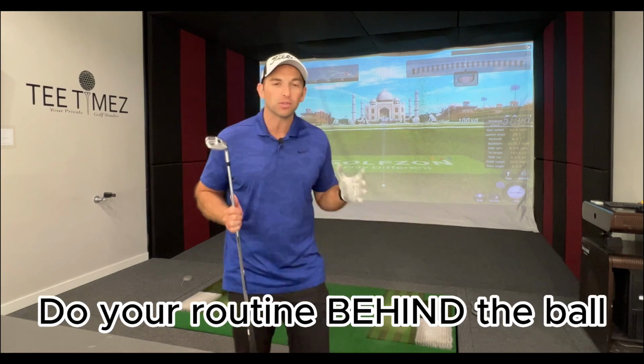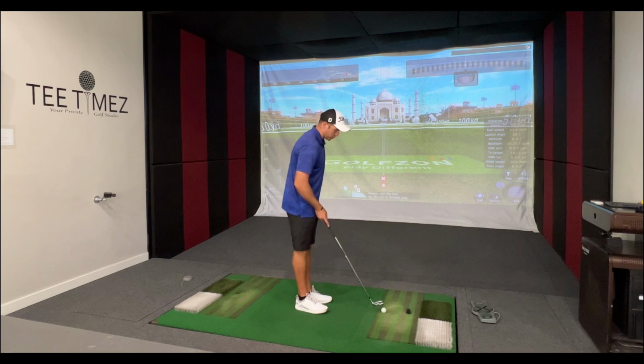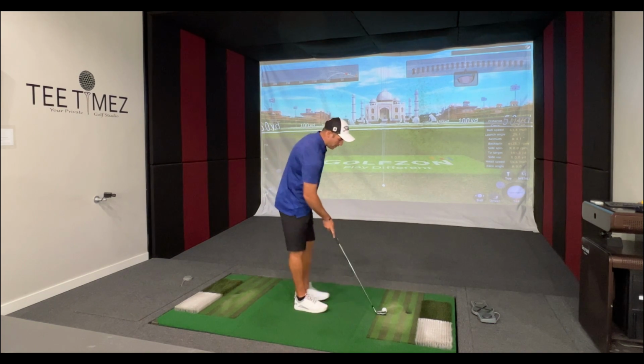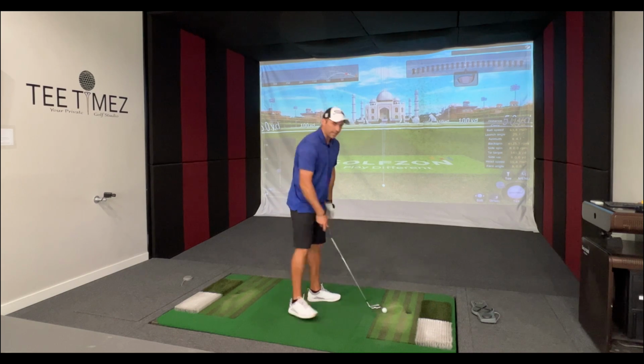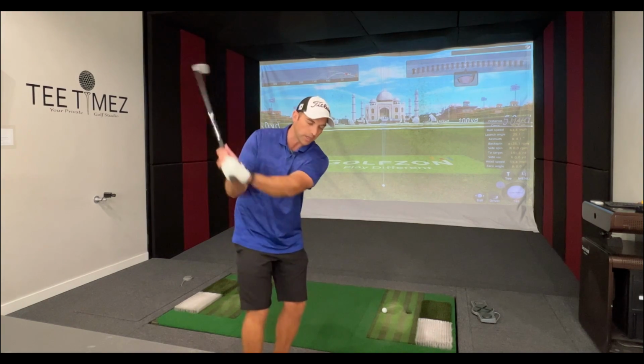As I talked about in the beginning, there's one thing that the everyday golfer is doing in their routine that the professionals are not, and that is simply where the routine takes place. If you watch, the everyday golfer usually has their shot right here. They'll do maybe a swing, maybe not, and then they just get right up and then they hit. But if you watch golf on TV for full shots, you will notice that professionals are back here. They are doing their full routine behind the golf ball.